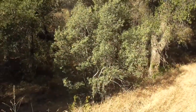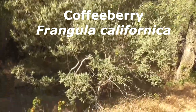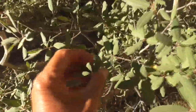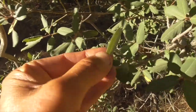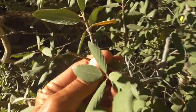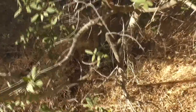This shrub over here, this is a coffee berry, Frangula californica. He's native to western United States, California down to Baja. You'll find him out here in our oak woodlands and chaparral. The leaves here, they're lance-shaped, light green on the bottom, darker on top. The branches and stems, they have a reddish tinge. And the new twigs, they're usually red in color. And they bloom from May to June.